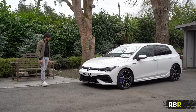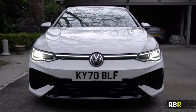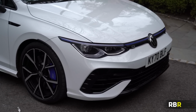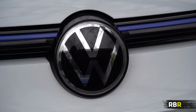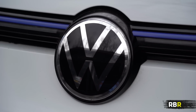This is obviously specific to the R. The biggest benefit of the front lights is, of course, the long strip that goes across the front. Some may not like it. I do like it. I think it's quite the feature. The bonnet swoops down and connects to the lights just like a sports car rather than a typical hatch as well. One thing I do find weird on the exterior is the VW symbol, which is no longer 3D. It's just flat. It's almost like something you would find on an EV, I find. So I'm not sure about that.